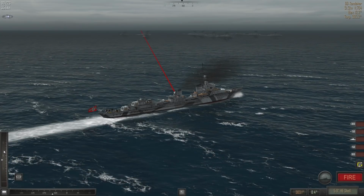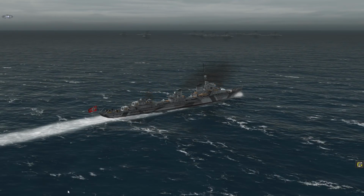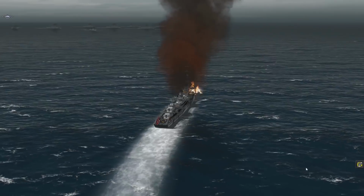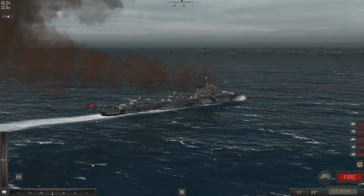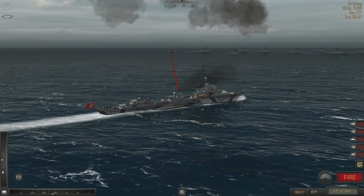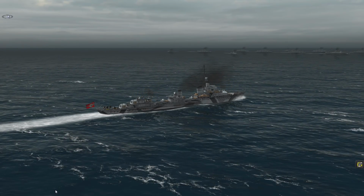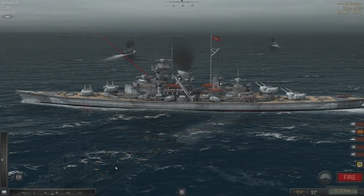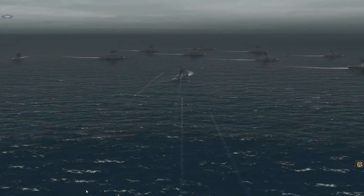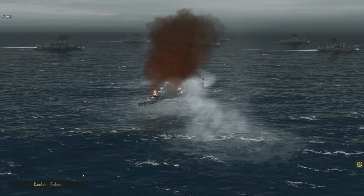Kandahar, 12.2. Her rudder's disabled, so she's just going to willow round a little bit. So let's target the Bulldog, 17-1.3, they reckon 8.9. Let's go 8-7. Come on. Yes! Kandahar's gone. There we go. That's what we needed. A little bit of bring in the power game.